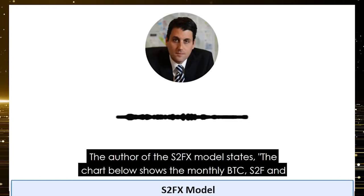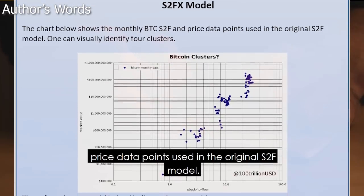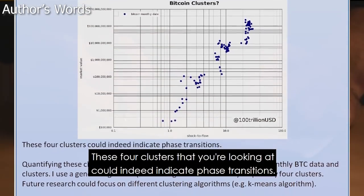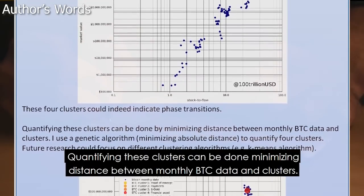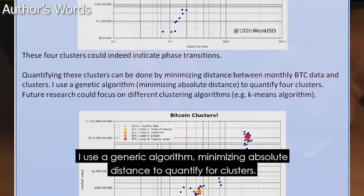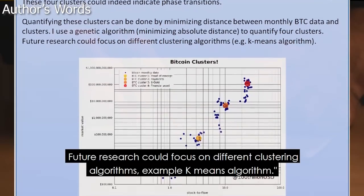The author of the S2FX model states, "The chart below shows the monthly BTC, S2F, and price data points used in the original S2F model. One can visually identify 4 clusters. These 4 clusters that you're looking at could indeed indicate phase transitions. Quantifying these clusters can be done minimizing distance between monthly BTC data and clusters. I use a genetic algorithm, minimizing absolute distance, to quantify 4 clusters. Future research could focus on different clustering algorithms, for example, the k-means algorithm."